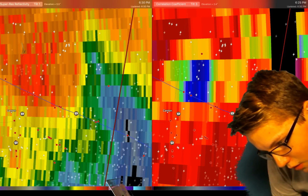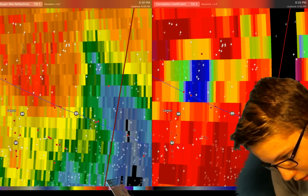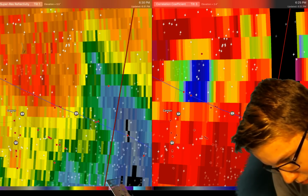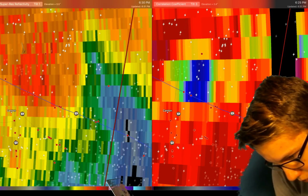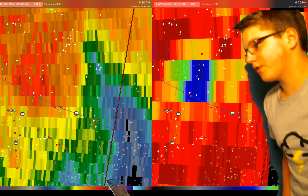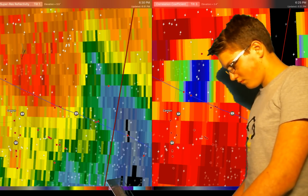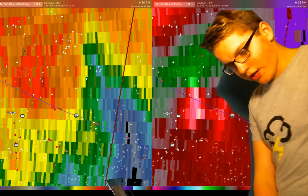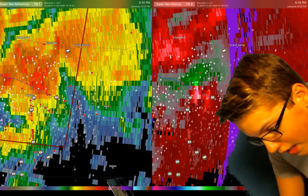Reports of violent tornado, violent wedge tornado in Canton. Very, very, oh my goodness. As of 6:28, we still have that tornado there. It moved across I-20 now, and it's going to be moving to areas further north. Right up in the path next is Fruitvale and Grand Saline.